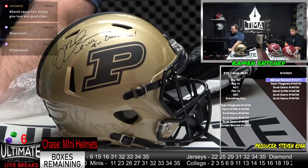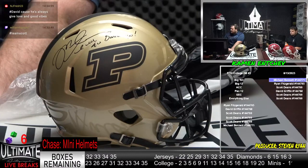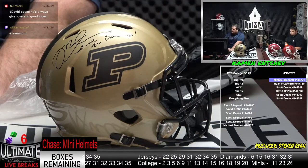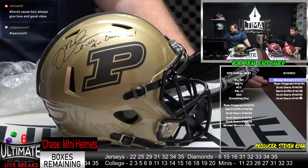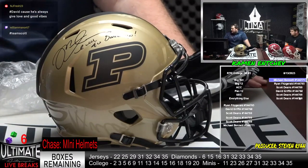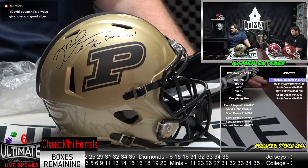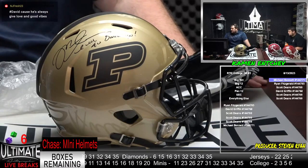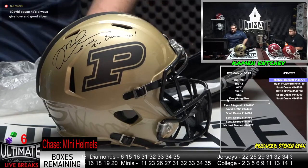Nicely done. Purdue has had a lot of really good players over the years. Drew Brees, obviously, Bob Griese, some of the most iconic, but at the fullback spot, Alstott is one of the best players to ever play the game. Part of the Purdue Hall of Fame. Second-round pick to the Buccaneers. Nicely done there, Michael Bennett.